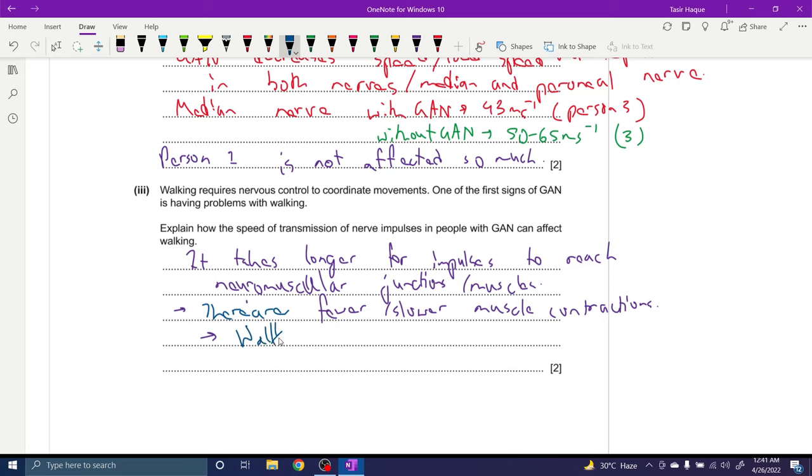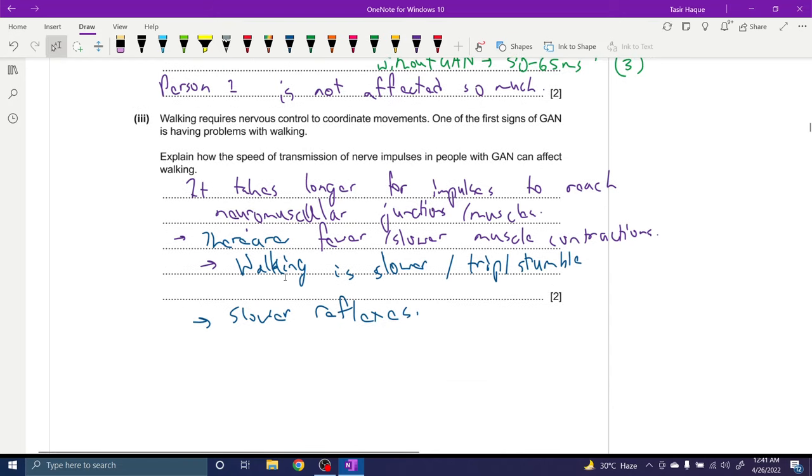Mainly, we can say that walking is slower. Walking is slower. Or the person may trip, right? Or the person may stumble, reduce muscle control. And he or she may also have slower reflexes. These are the probable issues. So, any two out of these four.